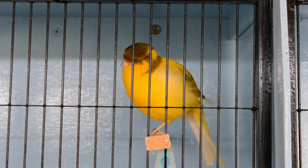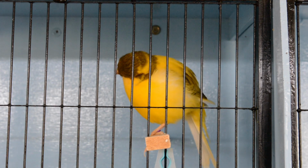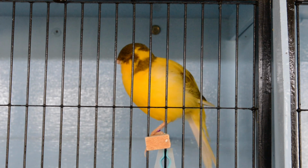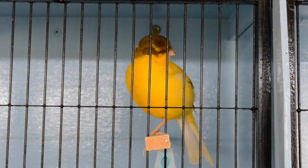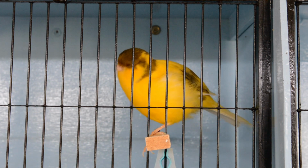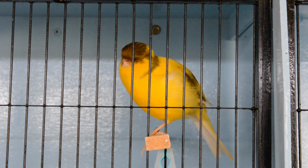This is one of my main cock birds. He's a purple ring, so he will be 2 years old this year. He's a yellow variegated cock. I did have him last year. Unfortunately, he didn't manage to tread any hens, so I've got a lot riding on him this year. Fingers crossed we get a good year from him.